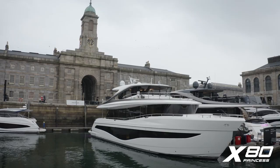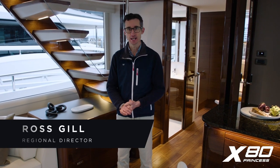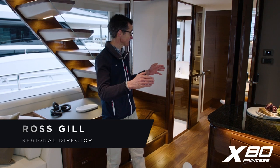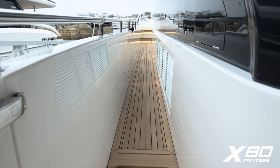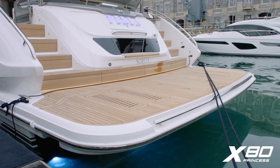So welcome on board the X80. The X80 is the evolution of our X95. Slightly different in design, so we don't have the full beam on deck master arrangement, or dinette as it can be, but you have full walk around decks. Now that's given the boat a very different profile overall, and I think quite successful in this size.